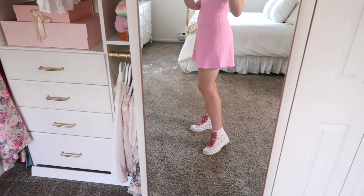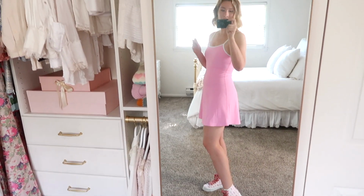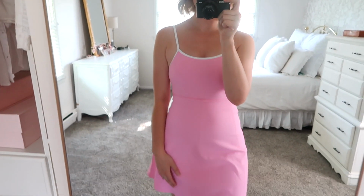I've been wearing this quite a bit actually, the little tennis dresses. I've been very much obsessed with them recently. They just work very well when it's super humid and hot out, but you're not wanting to throw on your outfit of the day yet, but you want to throw on something cute to look nice in when you're exercising, and this is definitely that for me.